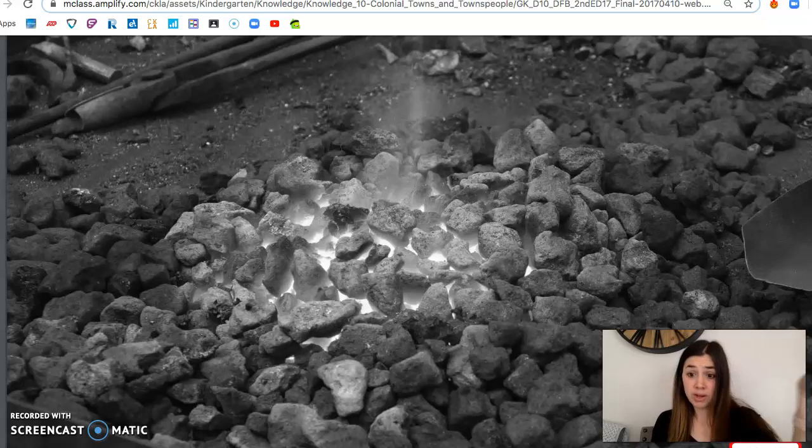You might start a fire with a match, but do you know what else you could put in the fireplace to keep it burning? Maybe wood. You could also use coal. And right now you see a picture of coal. And coal burns for a really long time. So when this gets lit, it can stay warm for a super, super long time.